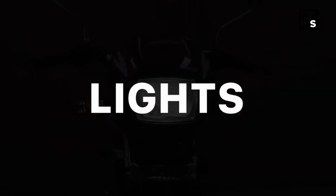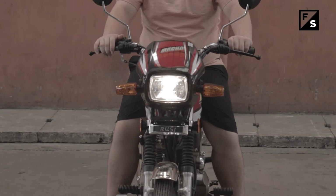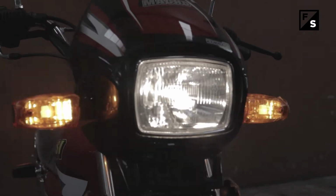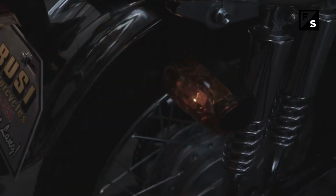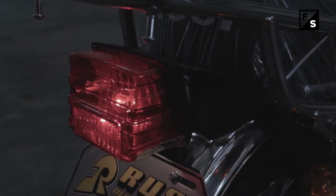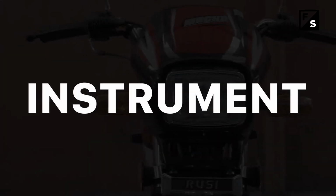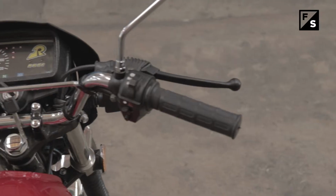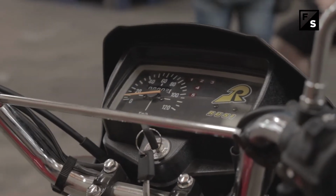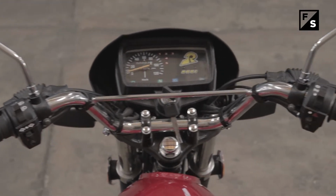Going on to its lights, its headlight assembly is bulb. Front and rear left-right position lights are all bulb. Taillight assembly is bulb and rear license light assembly is bulb. On its instrument, we have speedometer gauge, indicators, hazard indicator, neutral and gear indicator, and the odometer.